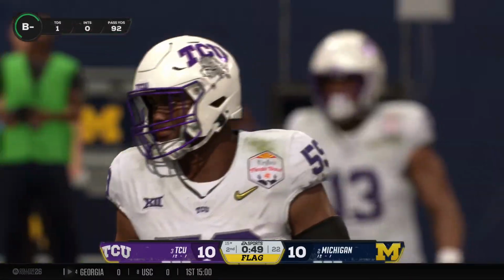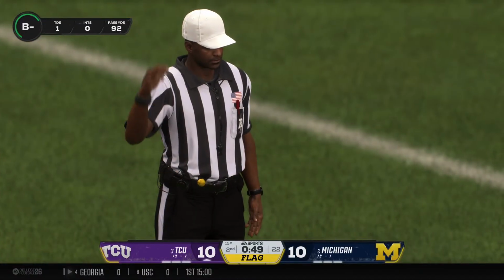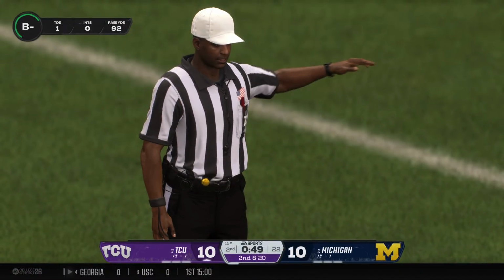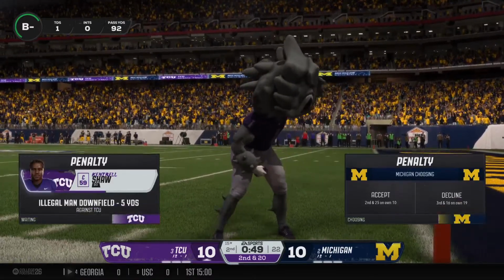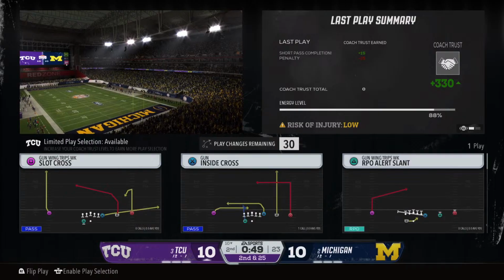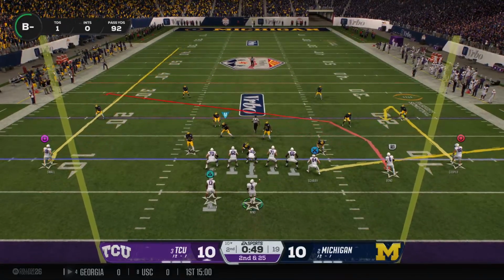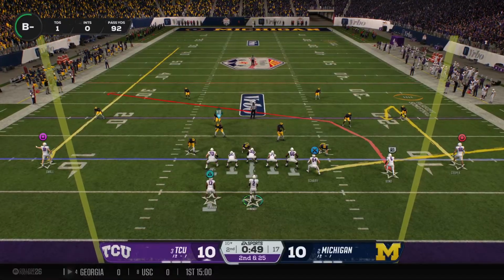First at the sideline, steps out after a short gain. Finally out of bounds after a solid gain. There's a flag on the field. So let's check this out. Well, sometimes it's obvious, sometimes it's controversial, but that lineman a little bit too far downfield, and that's a costly penalty. Second down play coming up.